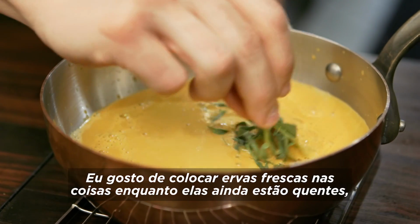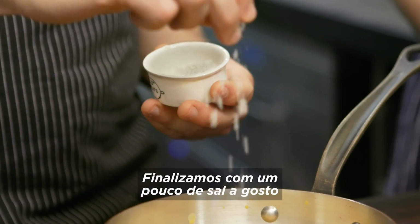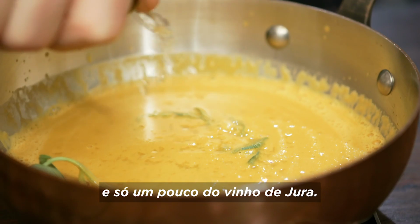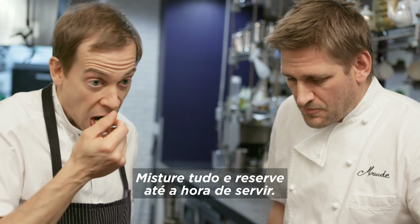Once the soup's finished, I just like to steep fresh herbs into things while they're hot to add a little bit of flavor. Then we finish it with some sea salt to taste and a little drop of fresh Jura wine. Stir everything together and reserve until plating.